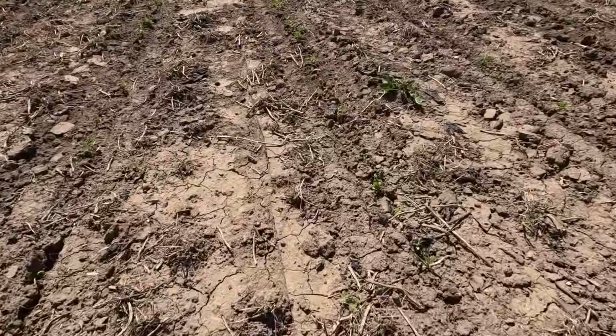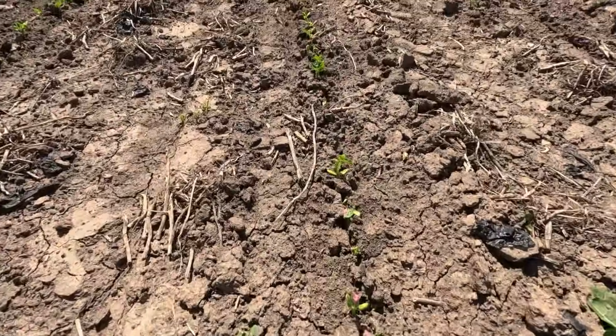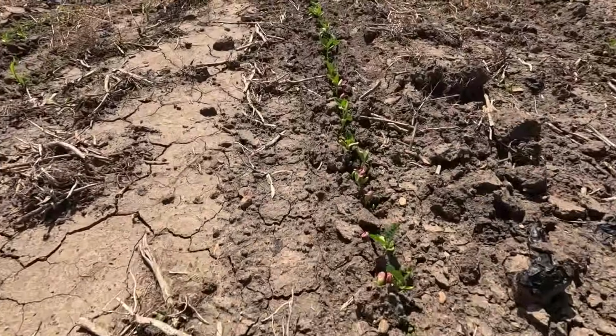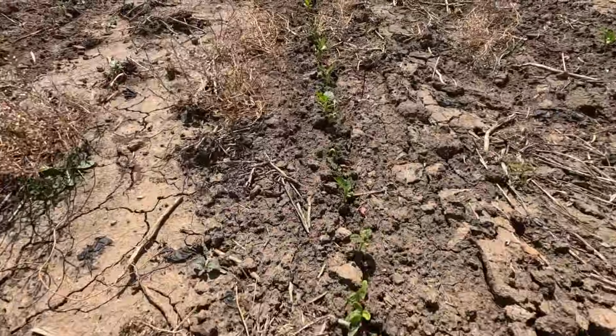I don't know how well you're going to be able to see these. They're all about 1 inch or so. First true leaves popping open.